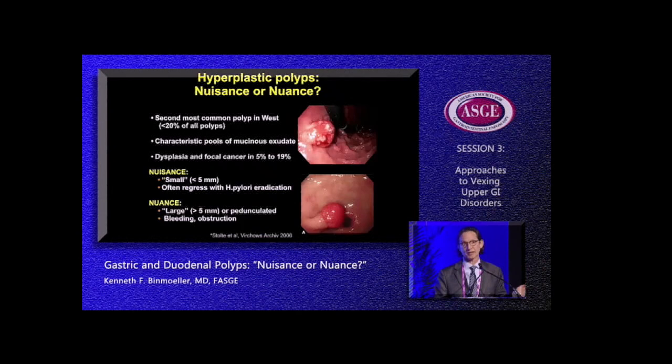Hyperplastic polyps. These are the second most common polyp in the West. They are more common in non-Western countries because of the increased prevalence of H. pylori. They have characteristic pools of mucinous exudate on the surface, hence they're sometimes called inflammatory polyps. But these do have a risk of dysplasia and focal cancer in up to 19%. These are nuisance polyps when they are less than 5 millimeters, and these will almost always regress with H. pylori eradication. They become nuanced polyps when they are large or pedunculated or cause symptoms such as bleeding or obstruction.